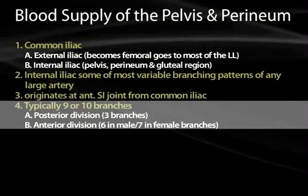It will have 2 major divisions, a posterior, which has 3 branches, and an anterior, which has 6 or 7 branches. All of the anterior branches are the ones that will come off to the viscera, and then there'll be a few that leave the pelvis, and all of the posterior divisions will actually go to the pelvic walls or different regions outside of the pelvis.